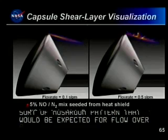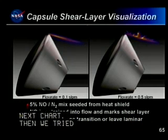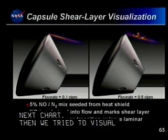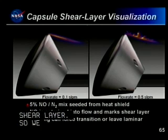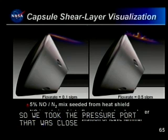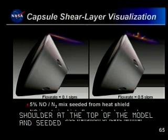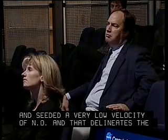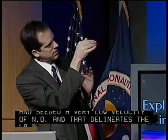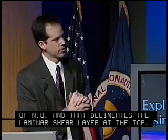Next chart. Then, instead of seeding just the wake flow, we said it would be nice to visualize the shear layer that marks the separated flow region and the gas passing over the top. So we took the pressure port closest to the shoulder of the cone at the top of the model on the forebody and seeded a very low velocity of NO out of that, and it very clearly delineates the laminar shear layer on the top of the model. If we increase the flow rate by a factor of 5, you see the figure on the right, where we get this kind of crazy transition where it's transitional on top but laminar on the bottom. So this is useful for just marking where the shear layer is.